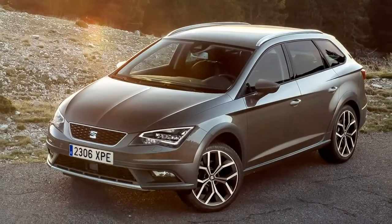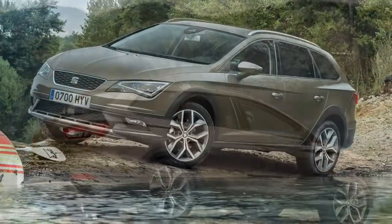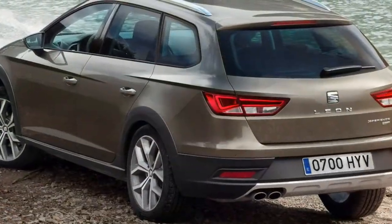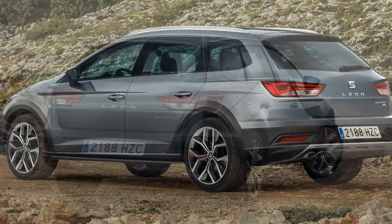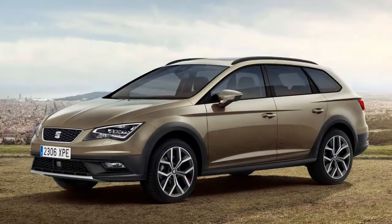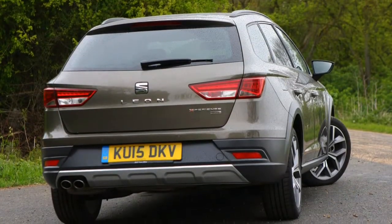There are changes though, namely some orange stitching for the seats and leather leader and a smattering of Xperience badges. Talking of seats, there's the option for cloth, a brown Alcantara and leather mixture or full leather coverings. Choose the Alcantara option as the tactile suede-like material makes its way to the door panels to increase comfort a lot more. It will make the Leon feel more upmarket.